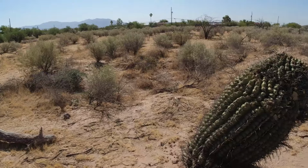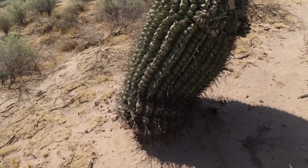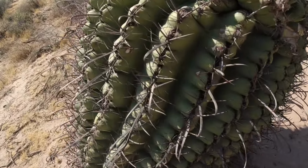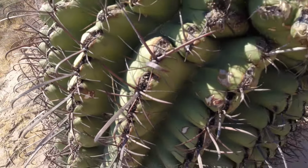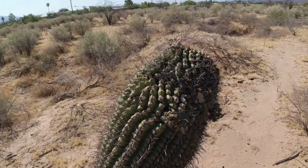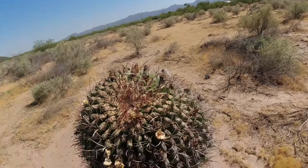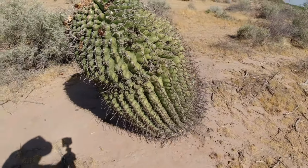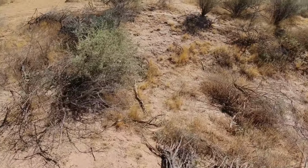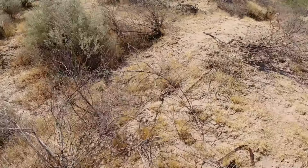There's 2 dig holes here. I don't know what somebody was looking for. 2 deep ones. I've never seen this barrel cactus before, but look at it. This is a fish hook barrel cactus because this looks like a fish hook, but it's a weird looking barrel cactus. So it's probably about 3.5 feet. Really fat. I don't know what they were digging here. Probably 3 feet deep.